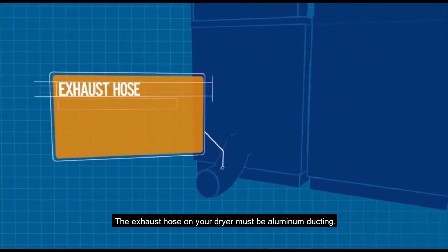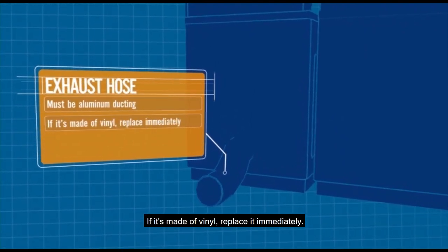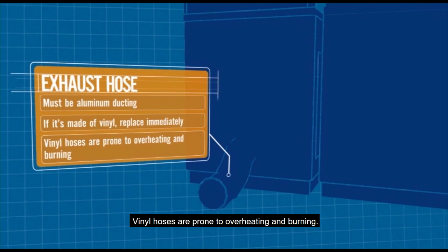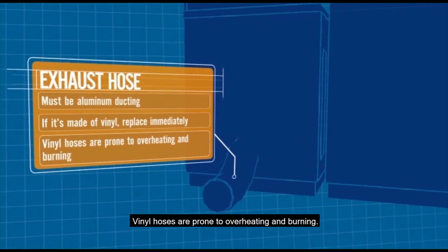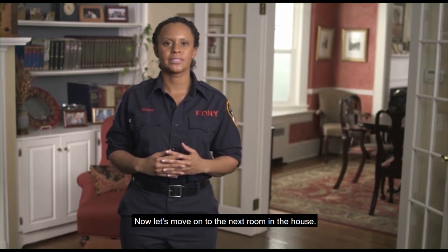The exhaust hose on your dryer must be aluminum ducting. If it's made of vinyl, replace it immediately. Vinyl hoses are prone to overheating and burning. Now let's move on to the next room in the house.